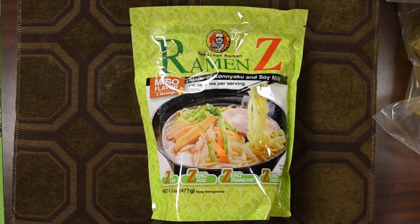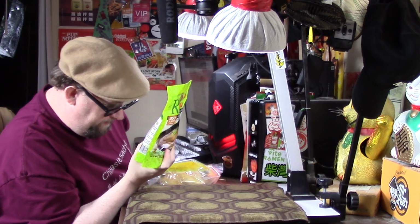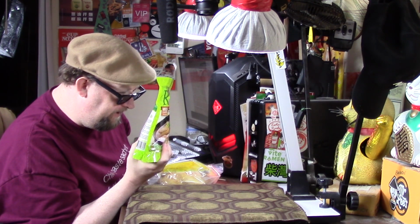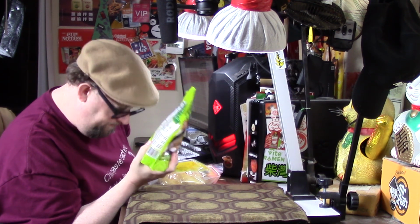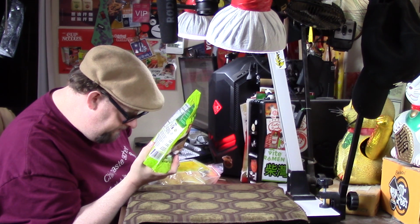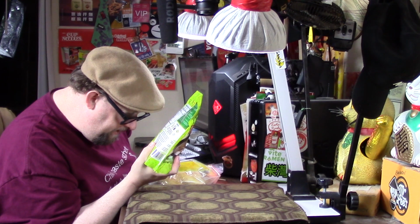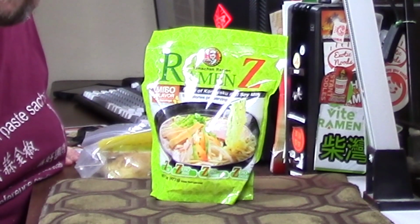Alright, so here's their Ramen Z miso flavor ramen, which is gluten-free. I don't know how you're pulling that off, guys. That's pretty interesting. Let's see if I can figure it out. Wow, the calories are pretty good, 136 calories for this one. So the noodles are made from tapioca flour, yam flour, pumpkin powder. Okay, and there you go. Huh. This will be interesting to try.